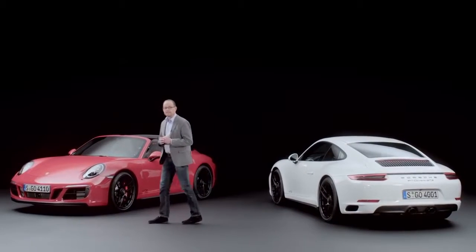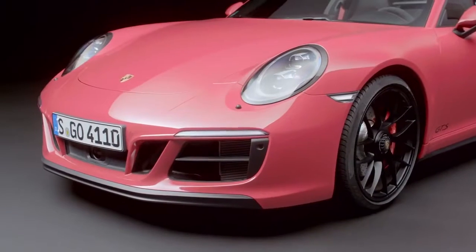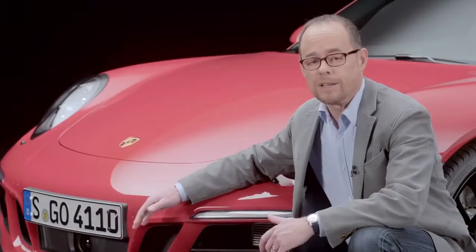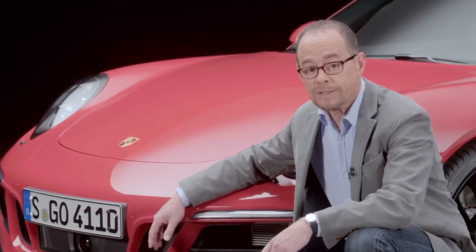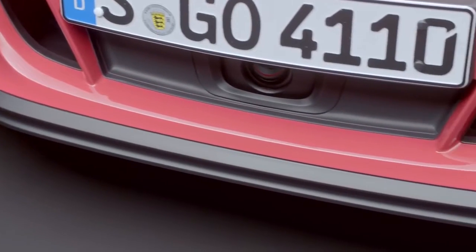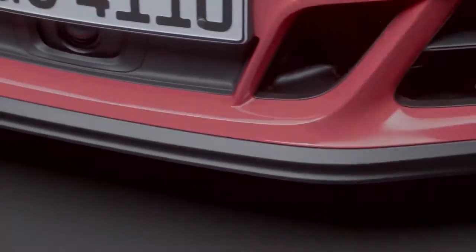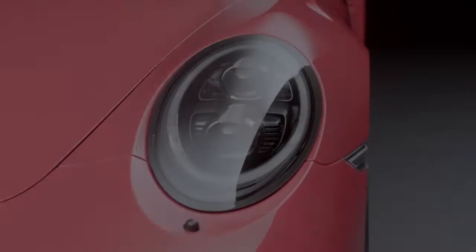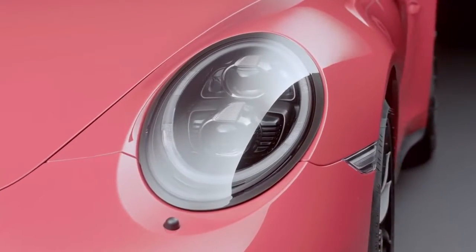The front end of the GTS has been completely redesigned in typical fashion. The 5 large, pronounced air intakes, with a particularly striking design, are a signature of the model and manage the increased air requirement of the even more powerful engine. The sport's front lip is located below the air intakes. It is even closer to the ground than on previous models, giving the vehicle increased ground pressure. The tinted headlights are a classic GTS feature.